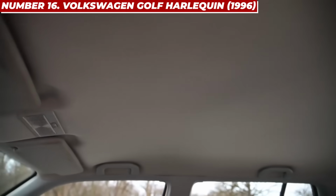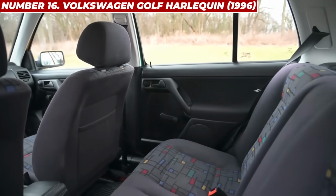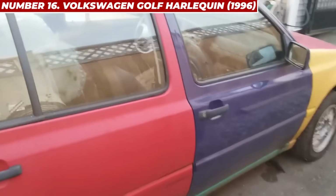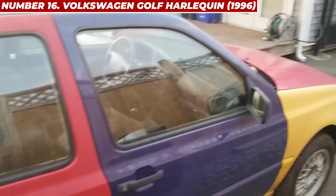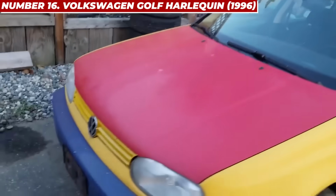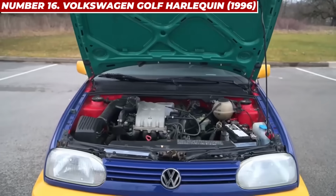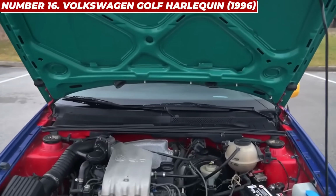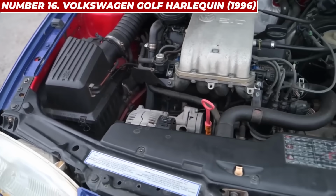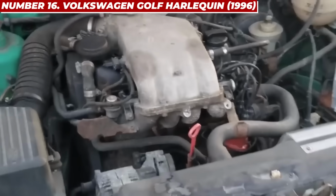Each Harlequin started life as a single-colored Golf before having its panels swapped with other units in a specific pattern, resulting in a vehicle that looked like it had been assembled from a junkyard of differently colored donor cars. While some collectors now prize these unusual Golfs, most consumers at the time were understandably reluctant to drive what appeared to be an automotive jigsaw puzzle. The Harlequin experiment remains one of the strangest limited editions ever produced by a major manufacturer, a car that performed perfectly well but looked like it had suffered an identity crisis on the assembly line.